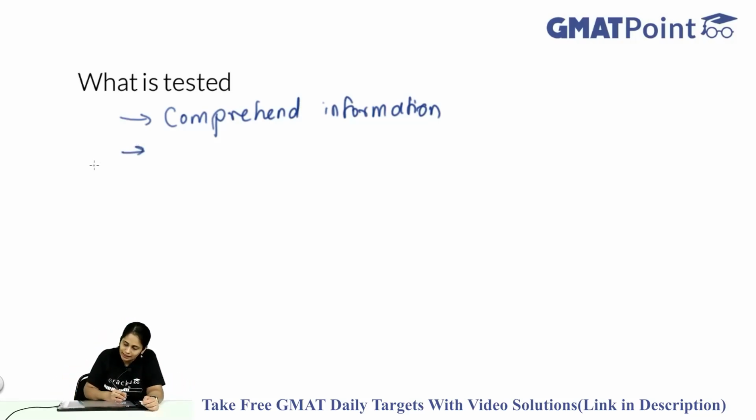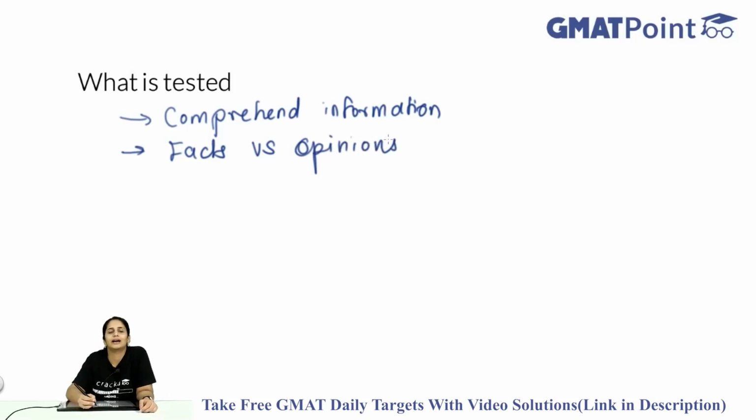Now secondly, another skill that is tested is your ability to distinguish between facts versus opinions. Unfortunately, this is a skill where the line between facts and opinions seems to be blurring in our real life on social media, but it is extremely important for somebody who is looking for a managerial role to understand what is a fact and what is an opinion. So if, for example, somebody says that I believe that we can have a breakthrough in this particular technical development within the month, that is most likely their opinion. That's not a fact that you can rely on in all cases. As a manager, you should be able to understand and know that.